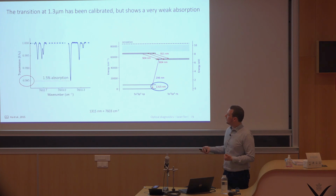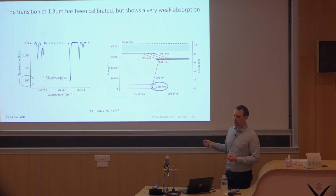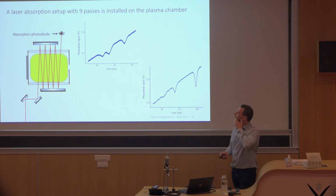So the final result I will obtain is a spectrum like this, and we are showing 1.5% absorption, and this took lots of weeks to get. I will explain more about how I get this kind of data. The first thing you want, if you want a good signal-to-noise ratio, is to increase the time that the light is passing in the plasma. So we install the setup, we have the laser here, that is going 9 times into the plasma and then out to the photodiode.